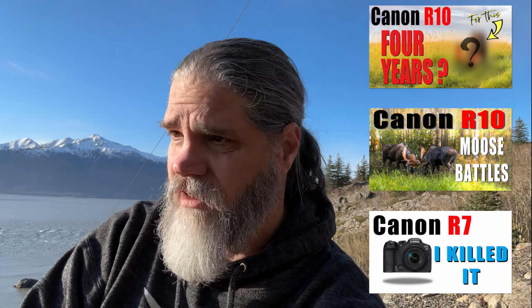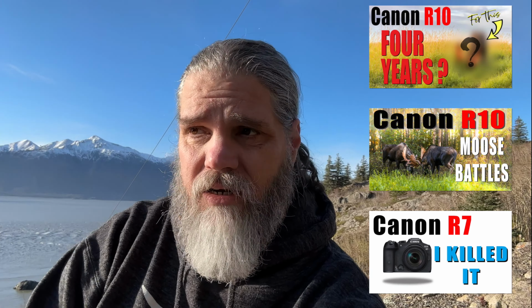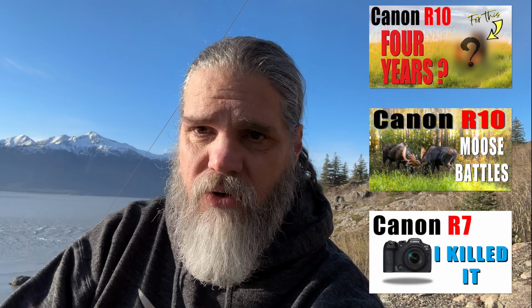But I looked at the R10 and the quality of it, and this looked like a little more dumbed down R7. That's what I was hoping. And for the most part, it is. It's a great camera. The image quality and the video come into that. I recorded several videos with that camera. It worked great. It did all that stuff. It would suit a need.